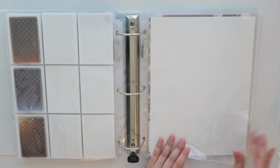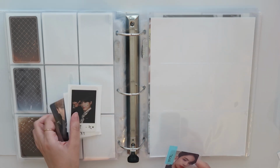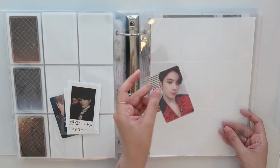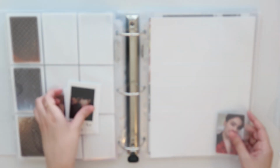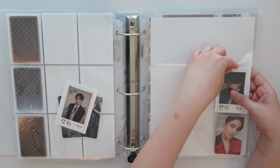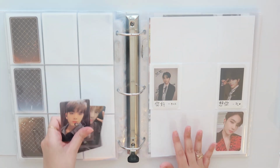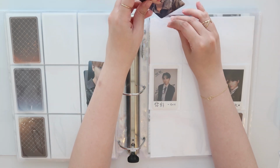And then on this page, I think I'm going to do an 8 configuration where I have, this is the other card from the Kingdom set. And then I'm gonna put Eric's Polaroids from the Night magazine like this, and then the Lapithecel cards will go up here on the top.